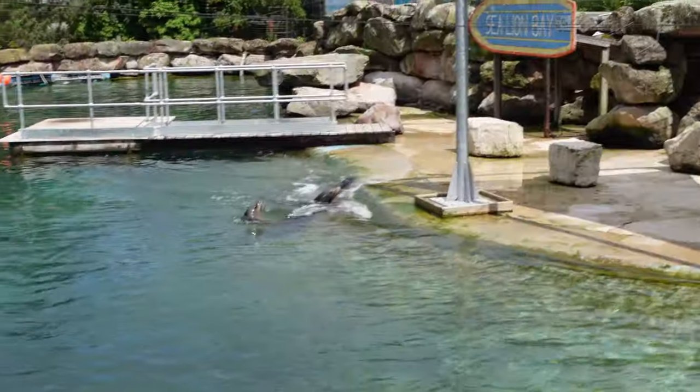Then Finn wants to go on a big ride, so we're going to get a fast pass to go on a big ride for him. And that'll kind of be our day wrapped up, I think. He has just seen sea lions. But yeah, we're going to show you some of the animals now and then let you know what we're up to next.